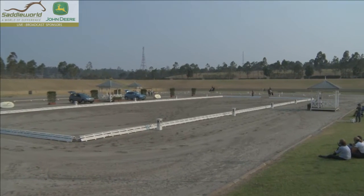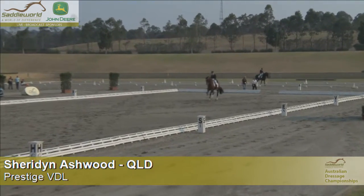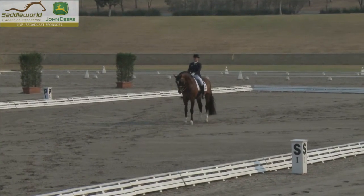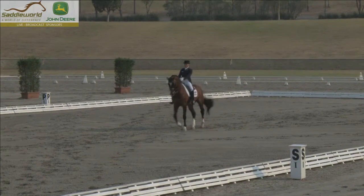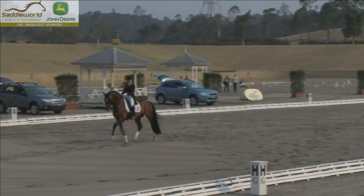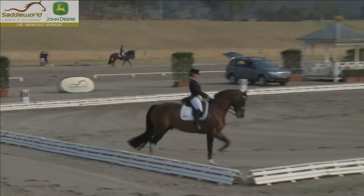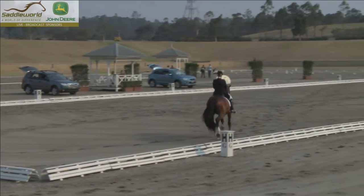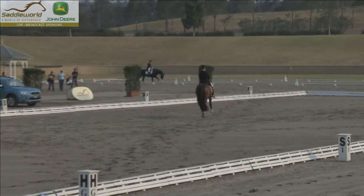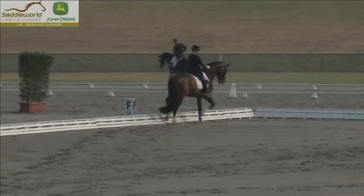Prestige VDL, ridden by Sheridyn Ashwood from Queensland. This horse was previously trained and competed to the FEI levels with none other than Edward Gale, and was then imported into New Zealand, and from New Zealand Sheridyn bought him, I think maybe up to 2 years ago. And isn't he a picture? He is. It's a special stallion, beautiful stallion, really beautiful mover, elastic steps, and cut this one piaffe on his day. Absolutely. And Sheridyn's done a really great job to make a partnership with this stallion so quickly.